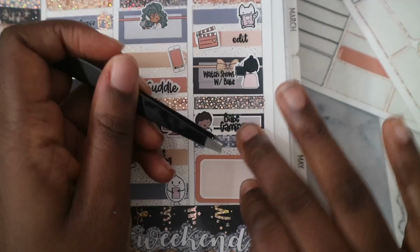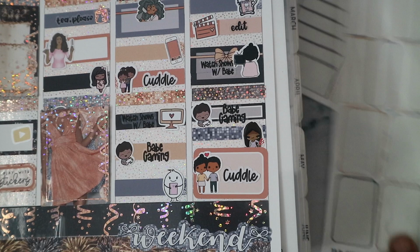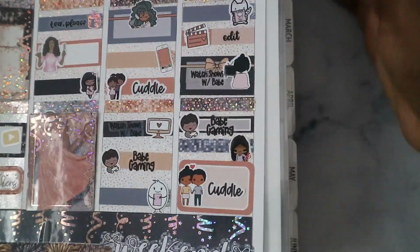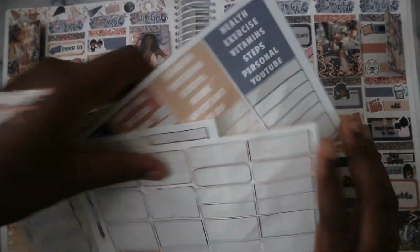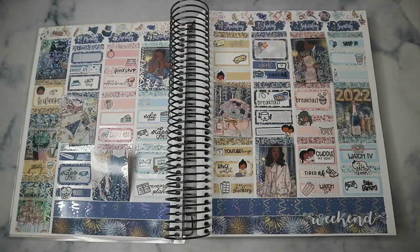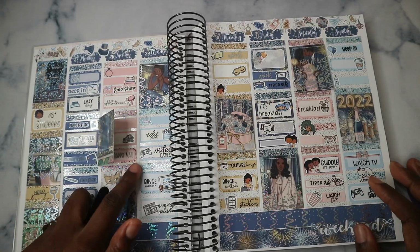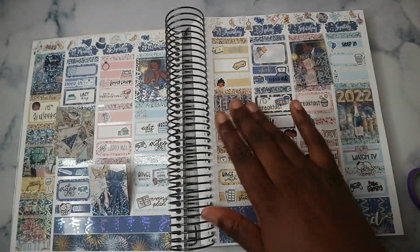So in a second I'm going to show you a wiggle of this planner, and then I will show you the 2022 spread, which is pretty much the same. I just used a different kit but from the same shop. I believe I did colour block that spread, whereas I didn't colour block this, but I might have not, I don't remember actually. And I can't see it on the screen right now, but I used the same foil bundle just in a different colour.